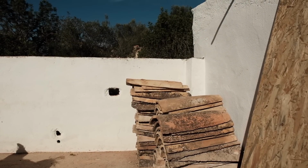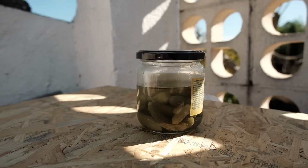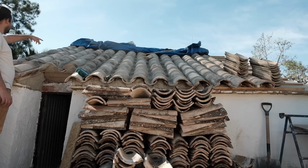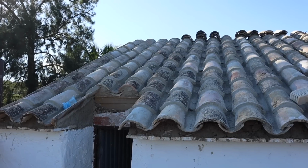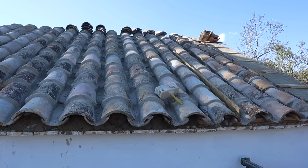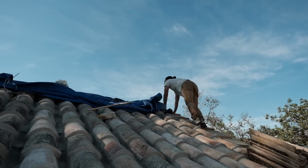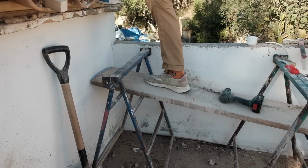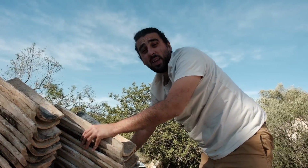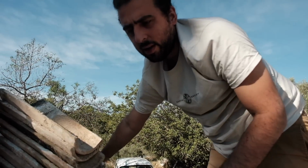Meanwhile, work was continuing on the roof. They started laying the tiles on the other side of the roof. They also made a ladder with some chicken wire, so they can work because the wood is very slippery.